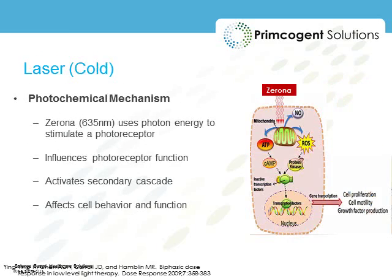But Zerona is a different type of laser. Zerona is referred to as a cold or low-level laser. So what mechanism does a low-level laser operate under? Well, it operates under the auspices of photochemistry. So what does photochemistry mean? We said that we were going to define it, so here we're going to define it.